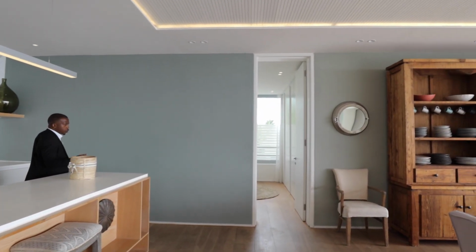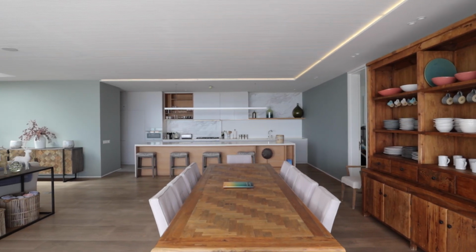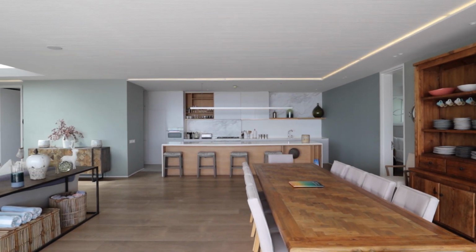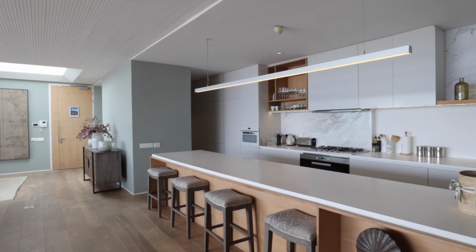But before we go into the first bedroom, just pointing out the floor finish. You have this beautiful timber finish throughout the entire main area, and then behind in the kitchen, it changes to this gorgeous tile finish. And then here the countertop does offer a breakfast bar area, and then this beautiful console here.